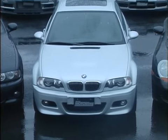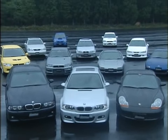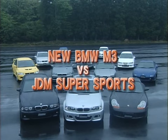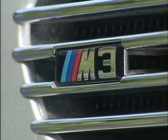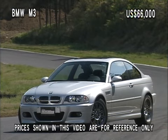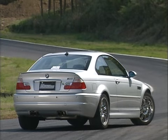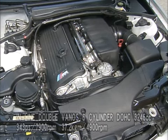How do the JDM sports cars compare to the benchmarks of the M3 and Carrera? Here's the contest to see which car can offer driving pleasure to go along with speed. The 3rd generation E46 M3 comes with an aggressive exterior that emphasizes high performance. While other manufacturers are shifting to V-type engines, this newly developed inline 6-cylinder power plant produces 343 ponies.